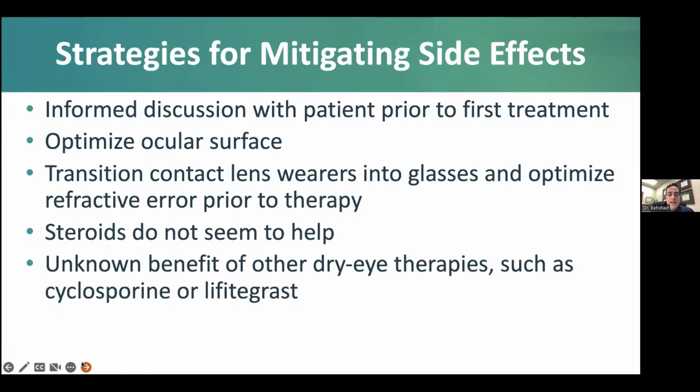I think the other factor here is that in these patients, although they tend to on average be older, many of them are wearing soft contacts. And we all know that soft contact lenses do make dryness worse. And so transitioning these patients who commonly wear soft contacts into glasses, we found that to be very helpful in addition to optimizing their ocular surface. If they're super contact lens dependent, a consideration would be scleral contact lenses. As we know, those help visual acuity, but they also help with the ocular surface, even in typical dry eye patients. So that's another consideration to think about in those patients.